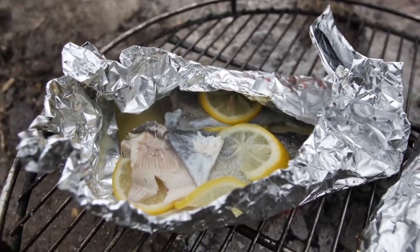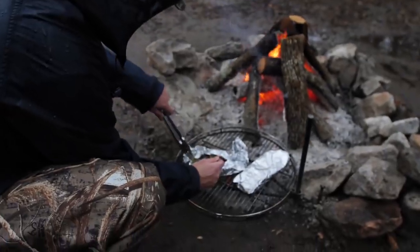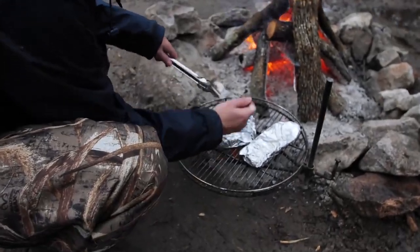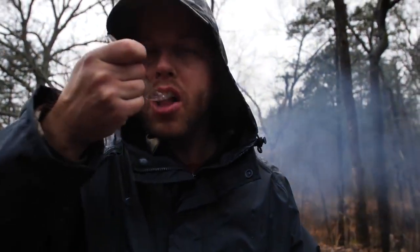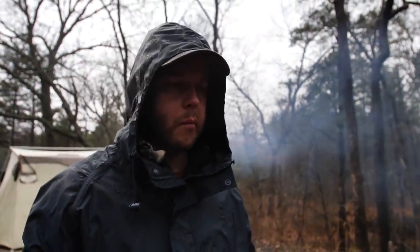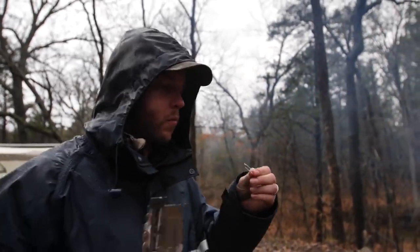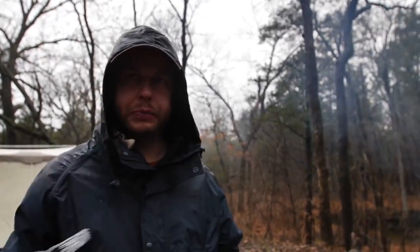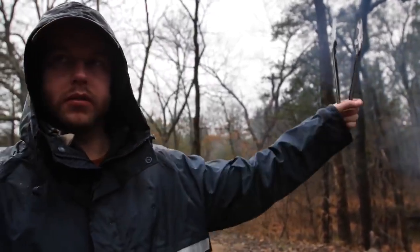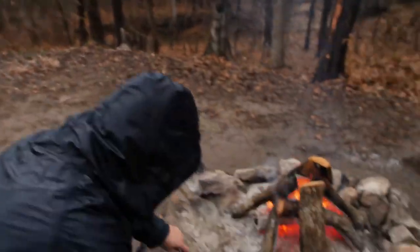That is looking done right there. Might be time to pull these off. Give her a little dangle. Little test dangle. Little bone in there. A lot of bones in there. Well, I usually take my fork, go right in the bones and pull down. Sometimes you can pull the backbone straight out if you cook it long enough. Yeah. These are done. All right.